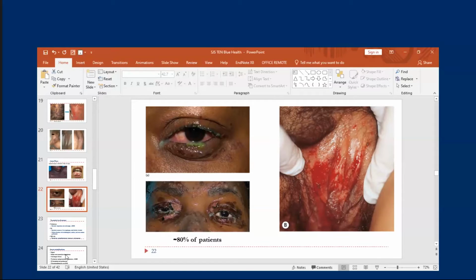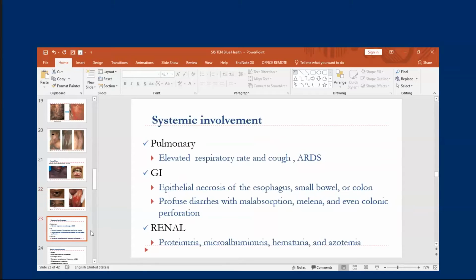And in the second picture, what we see is a genital mucosal lesion in a woman having SJS and TEN. Some other mucosal involvement in severe cases: the patients can have dysphagia due to involvement of the esophagus. Nasal, pharyngeal, and bronchial involvement is also common. And these patients have difficulty talking and even eating.